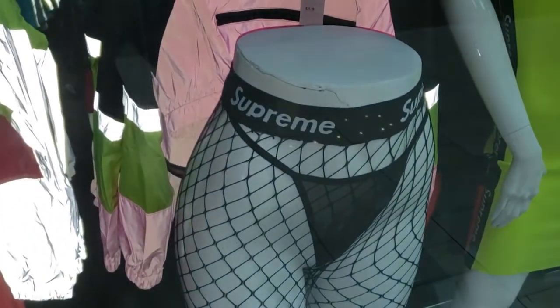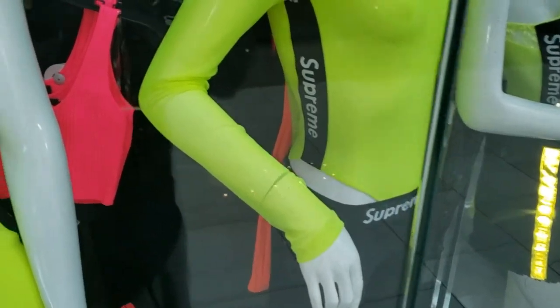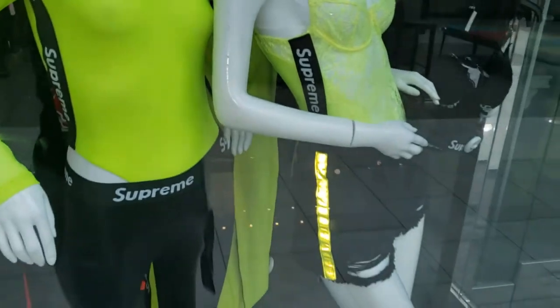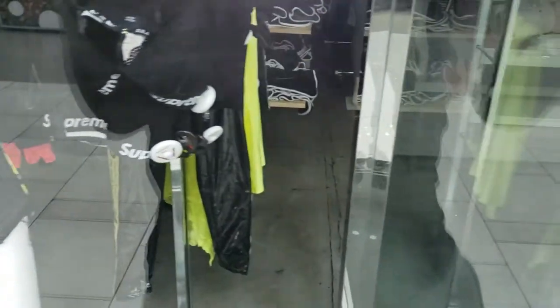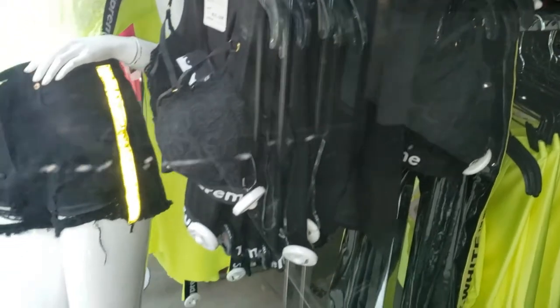Supreme drawers for the women? What is this? How are they in the mall? How is there a store in the mall, like an actual storefront that's selling fake Supreme, bro? I know if they were here right now, they would let me record this. I had to bring it to y'all, bro.